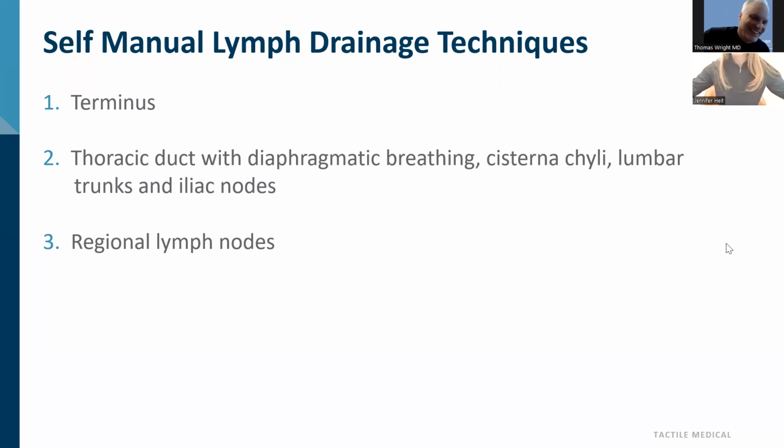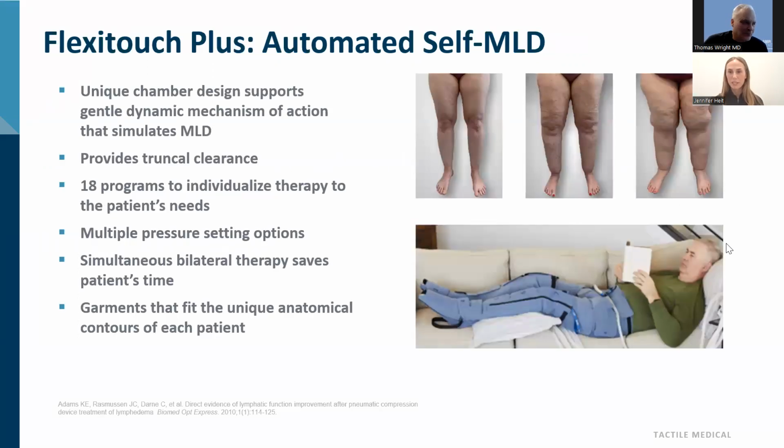Let me bring this closer again. Perfect. Okay, so this is a pneumatic compression device. This is the FlexiTouch Plus. You can see in the bottom picture here that for the FlexiTouch, if a patient needs both lower extremities treated, that is available for this device, as well as the trunk region.